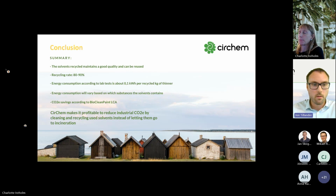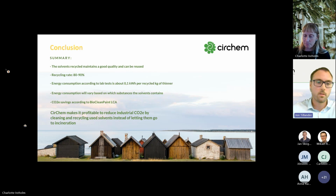And for the LCA that we will look at soon, you will see that this is a great CO2 saving for all the companies that use it. So instead of letting it go to incineration, that's good. As I mentioned, 80 to 90%. The other thing that is left goes to incineration, but yeah, that's better than 100%.